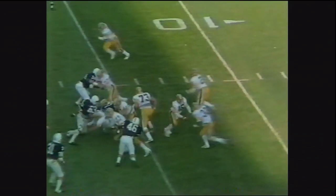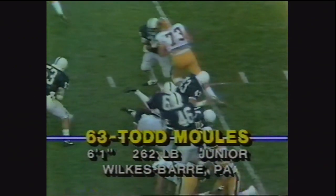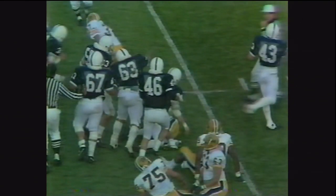The defensive player of the game is Todd Moles. Todd is a junior majoring in business administration from Wilkes-Barre, Pennsylvania. Against Pitt, Moles had 6 tackles from his defensive tackle position. Todd was an all-stater at Myers High School, as well as a state wrestling champion before coming to Penn State.